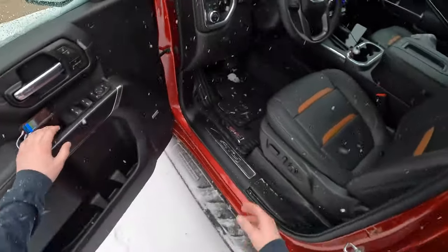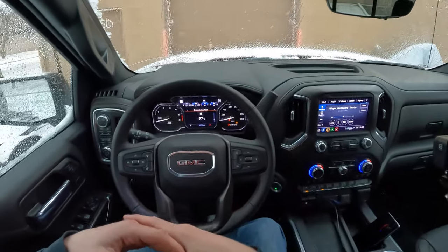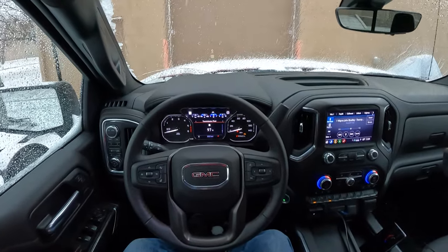Now this will be the same system as you'd get in a Chevy Silverado, so even though this is a Sierra, I think this review should really apply to both trucks.